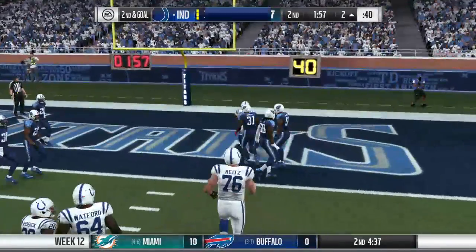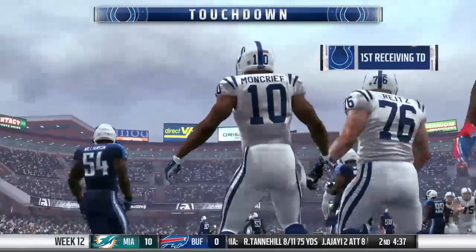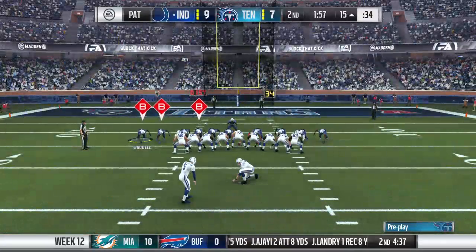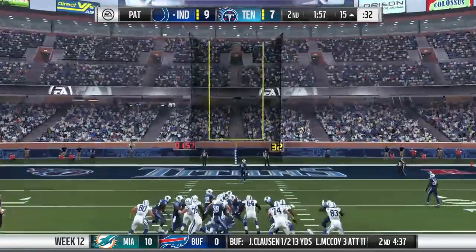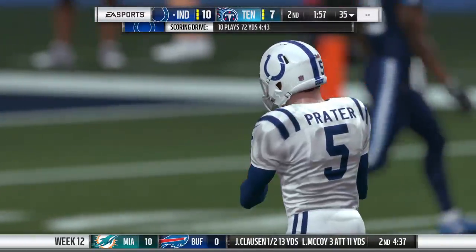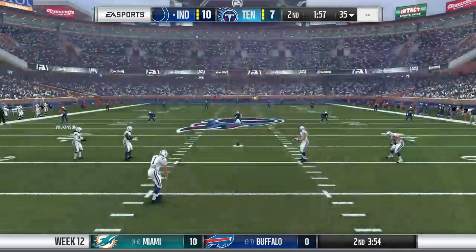This will be caught at about the 5. And he'll get into the end zone. Touchdown, Indianapolis. Dante Moncrief, his 3rd touchdown now on the year. And the Colts are once again going to retake the lead. No answer. And on that one, able to catch it, also able to have the wherewithal to take it in for the score.